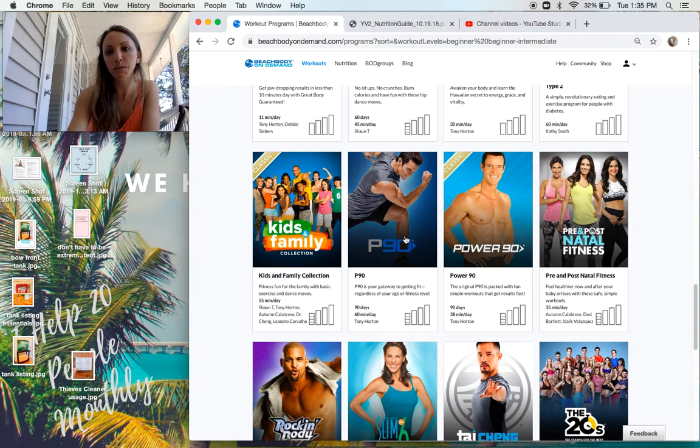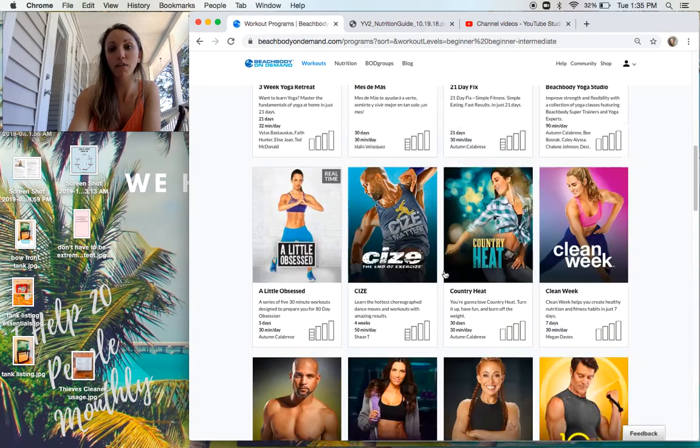Power 90 is what was here before P90X. So if you've been thinking about doing P90X but you're not ready for it, I would recommend maybe doing 21-Day Fix and then doing it, or doing Power 90, P90. Those are different levels of intensity. They're 90 minutes a day, though, so you have to be prepared and ready for that.